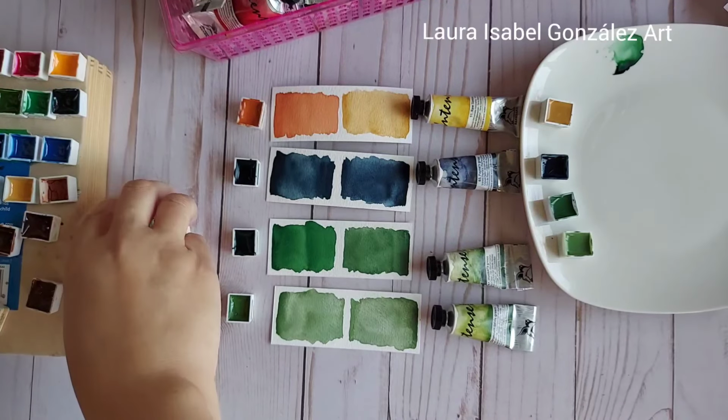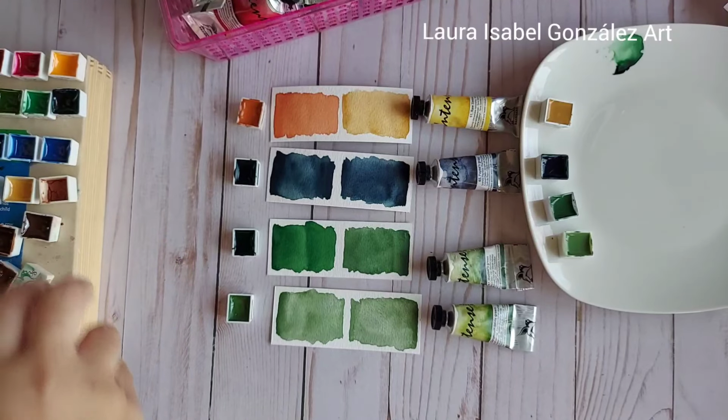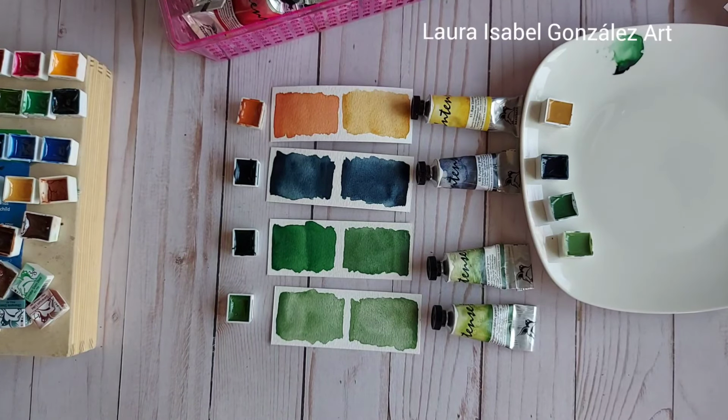I'll swatch them out on my own. No big deal. Let's go ahead and move on with the other stuff because I do have a few more things. All right, my friends.